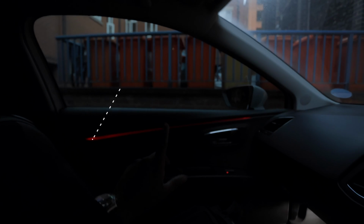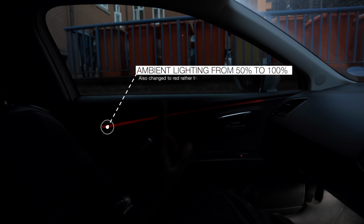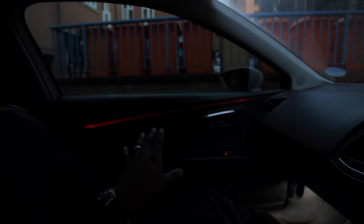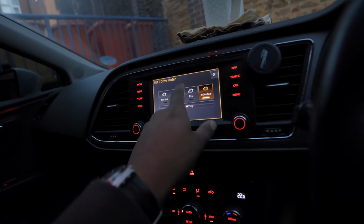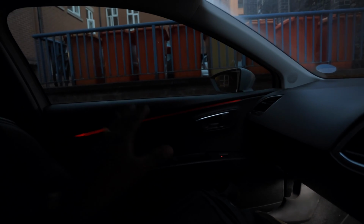As you can see, the daytime running light is fully on. This is with the headlights on, and this is off. As you can see, the doors are lit up in red, but what you don't know is that the brightness can be increased from 50 to 100%. In your normal standard mode, it's set to 50%, and it's also set that way if it's engaged in sport mode. So I can put it in eco mode. There you go, eco mode is engaged. However, the lighting in here is exactly the same, and that's what I've made my standard default.